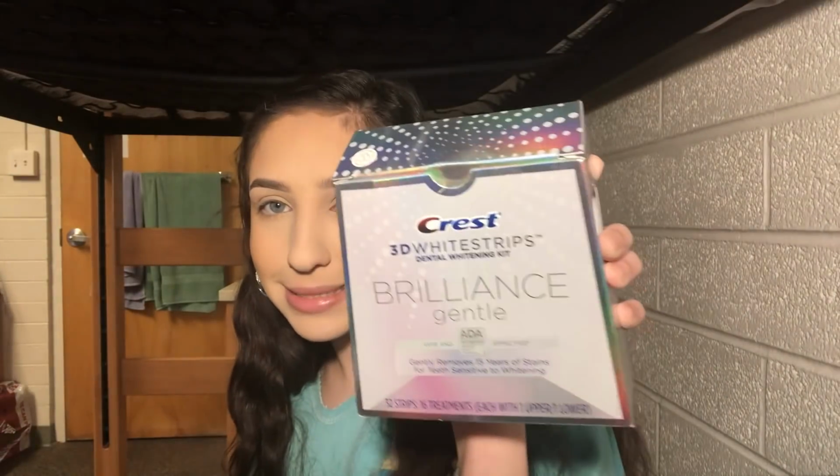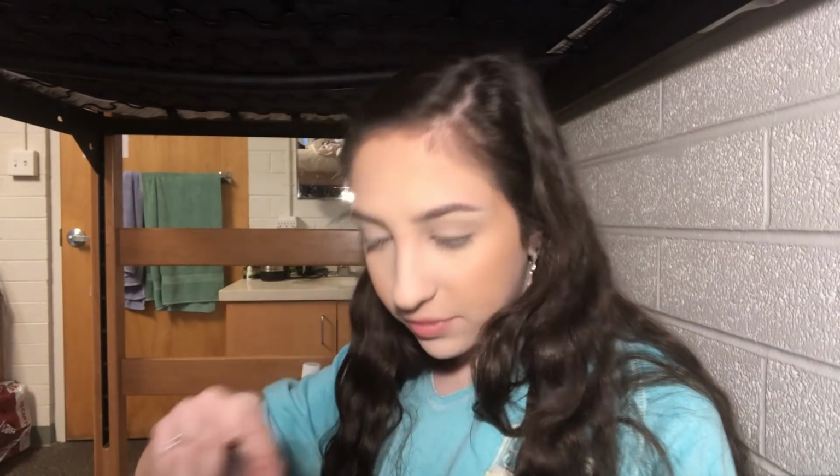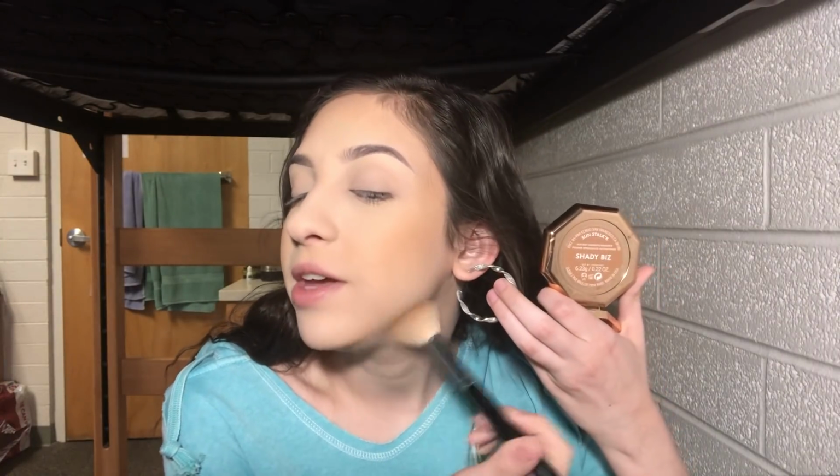So I'll show you the strips I've been using. I've been using this pack. It's for sensitive teeth apparently. I only have like 3 more treatments to go. Before I bought it, I had been asking around to my friends about teeth whitening stuff and what works for them. Everyone told me that it would make my teeth so sensitive and it would hurt so badly, and I was really scared because I was like, I don't want my teeth to hurt, you know?